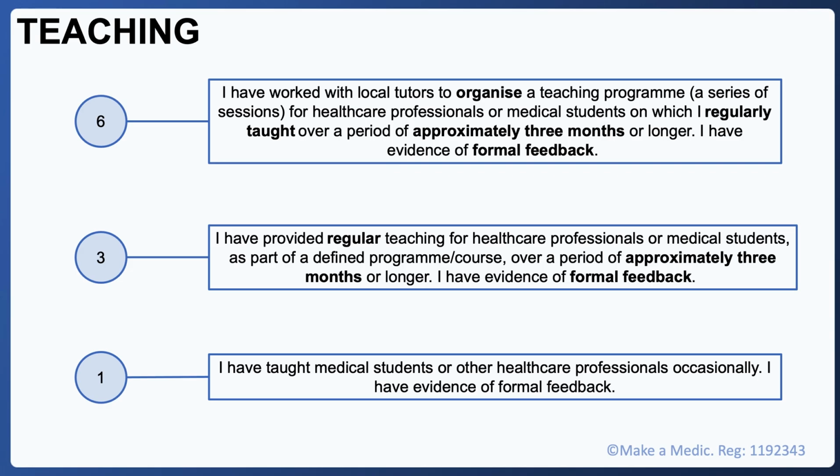And you get 3 points if you don't organise the teaching programme but can provide evidence of 3 months or longer of teaching, and then 1 point if you've occasionally taught healthcare professionals or medical students. So this is quite a good section where, if you plan and give yourself time, you could get maximum points.